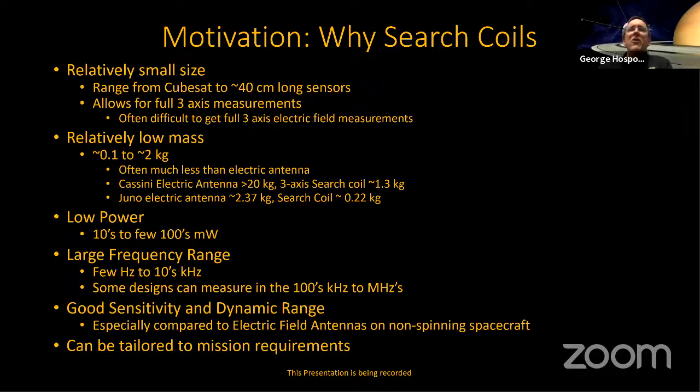They have relatively low power, 10 to a few hundred milliwatts, and they cover a decent frequency range. Search coils typically go from a few hertz up to tens of kilohertz, but there are also designs that can measure in the hundreds of kilohertz or even the megahertz. They have good sensitivity and dynamic range, and you can easily tailor them for your specific mission requirements.